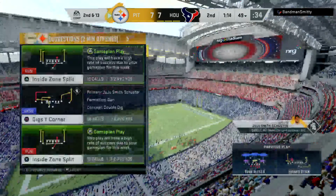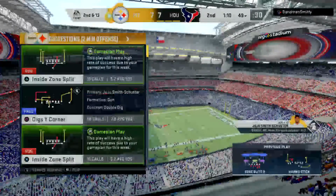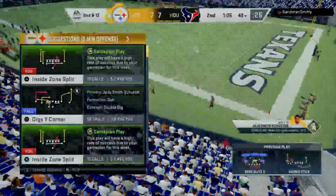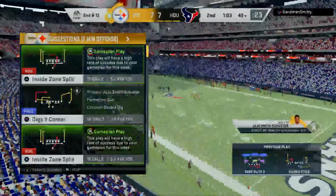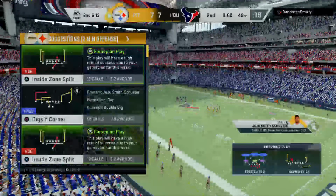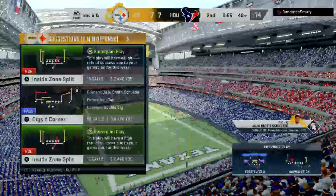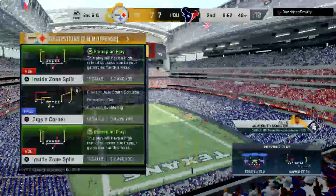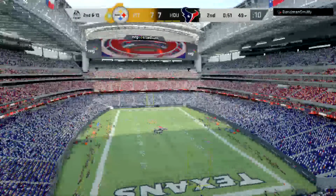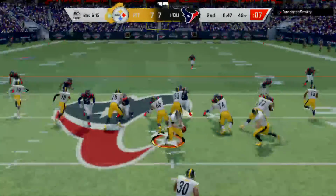Let's see what he does. Sacks, a growing theme in this first half. This is 2nd and long.